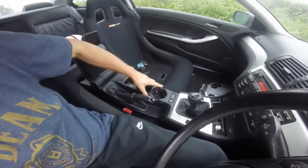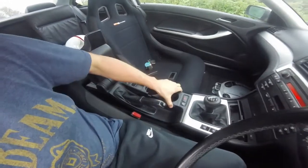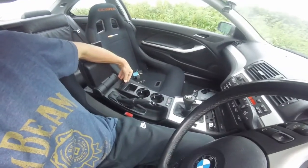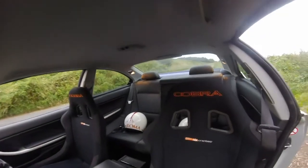But other than that, oh, and I got the world's worst cup holder, because you've got to have a coffee on the way to a track day, ain't you? Which just doesn't fit. And yeah, what do you get for a £13 poster from China? All the interior is still in, so it's still got the helmets in from track day. I've not really touched anything there.